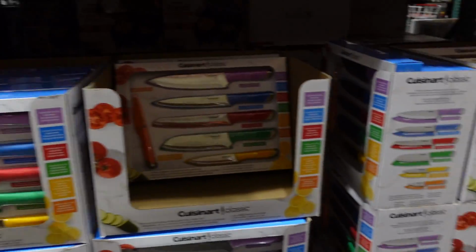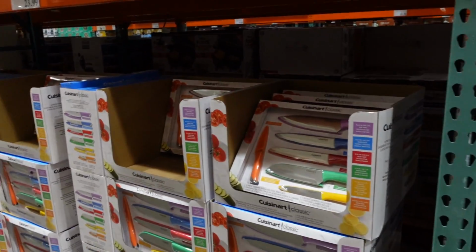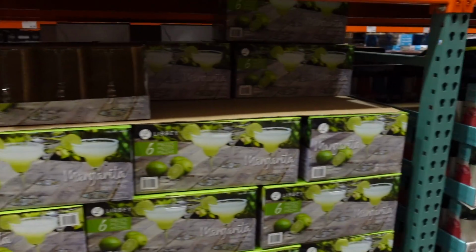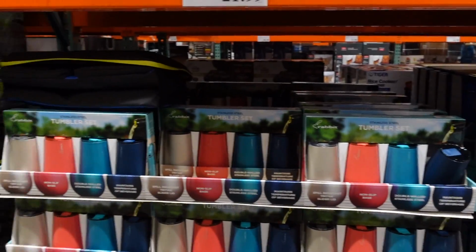Cuisinart Classics. I'm still loving my Misen knives. Those are amazing. And I did try the bread knife, by the way, and it works really well. Highly recommend. Also loving my cutting board from them.